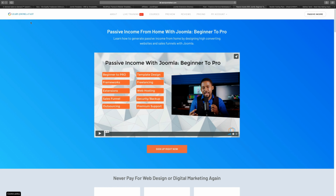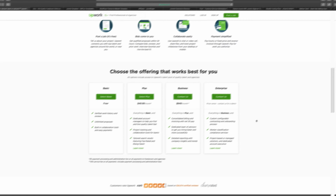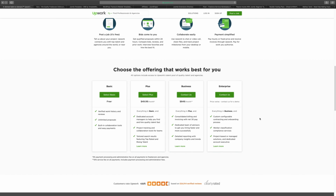Okay, so the first way that you can make money with Joomla is you can become a template designer or template developer. When I started in Joomla in 2007, I started as a template designer/developer. What that means is that I did more of the designing. Designing is when you just design the front end. A developer is when you have to go through the server to make some more detailed changes, like with the coding, the HTML, the CSS, and things like that.